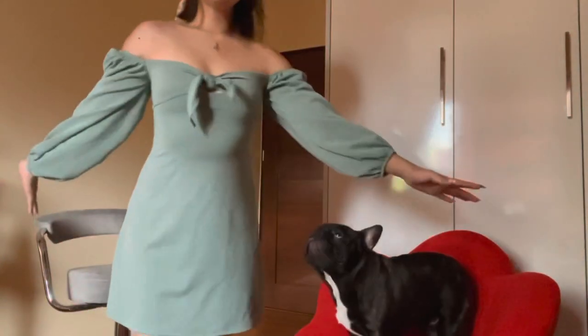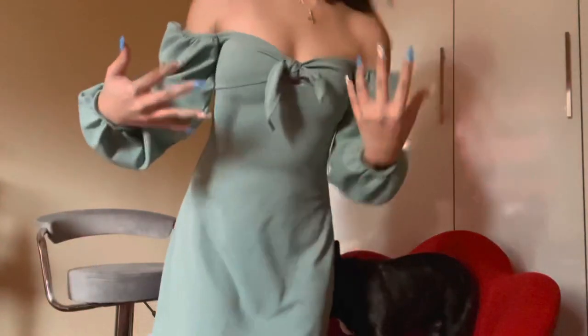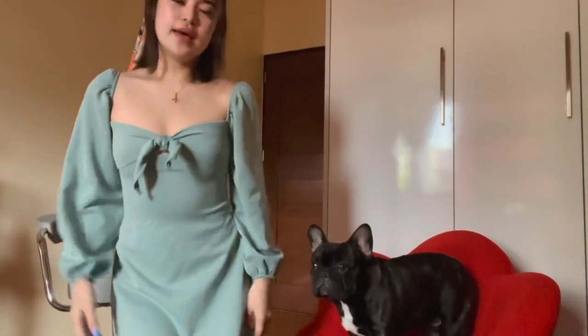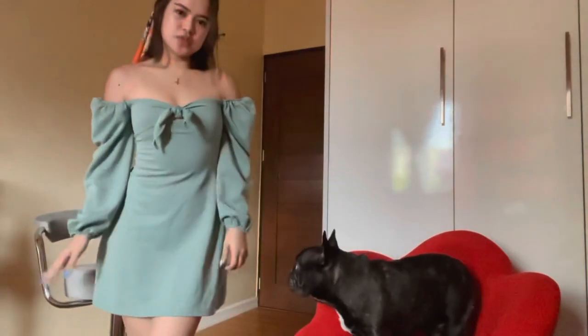Okay guys, so this is how the sage green looks like. You can wear it like this. You can wear it with the shoulders shrugged on, like that. But for this color, I don't know why, but I feel like it looks better like this, off shoulder, because when you wear it like this, the shoulders are much more defined. They get more puffy, more ruched, and it's more attractive, I think.